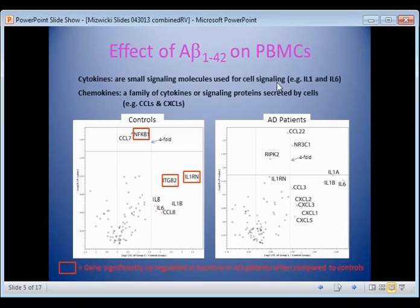Okay, so one of the ways in which we evaluate how AD patients and control subjects differ in the response to amyloid beta 1 through 42 is by studying how the gene expression of cytokines and chemokines differ when their PBMCs are challenged with exogenous A-beta 1 through 42. Cytokines and chemokines are small proteins that send messages between cells and tell them what to do and where to go. They also are key factors that control inflammation in the body. The two figures shown here are what we call volcano plots. They depict whether the expression of a given gene is upregulated, exploding to the right, or downregulated, exploding to the left, when compared to control.